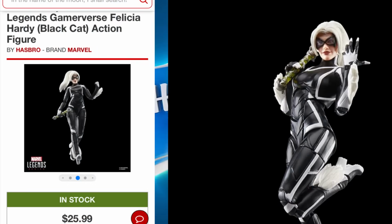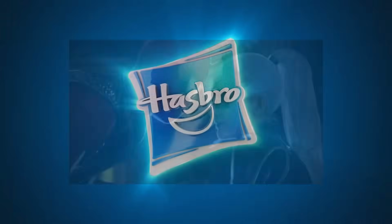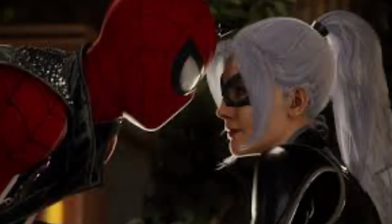And let's be honest, those video game figures don't always fit into all action figure displays, but this one, as I said, can cross over because she just has that perfectly prototypical design of Black Cat. As I said, you guys can still find her at retail, so I think now is the perfect opportunity to pick it up before we start to potentially see her in a live action film.